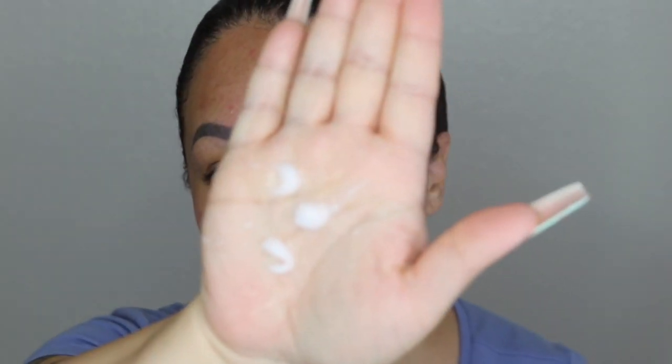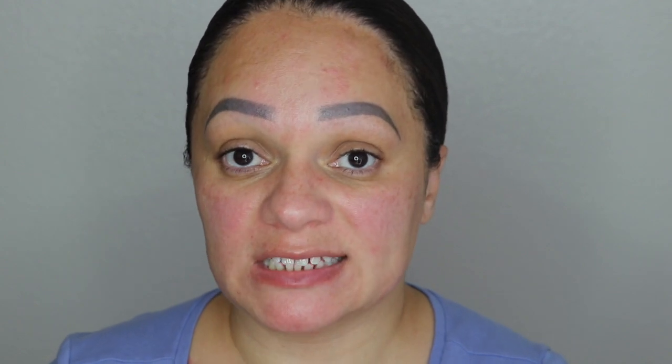And you want to grab a generous amount. By generous, I mean literally like this much. Only because since we have completely stripped away our skin of any dead cells, any dead skin, any peach fuzz, any impurities, we want to bring that moisture back in. That's vitally important. So this is the amount that I have.